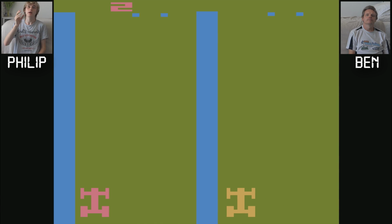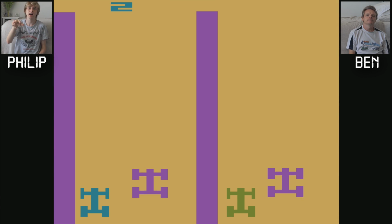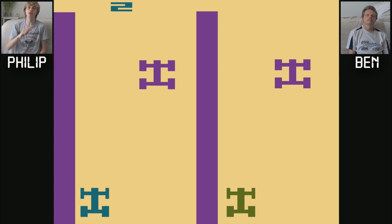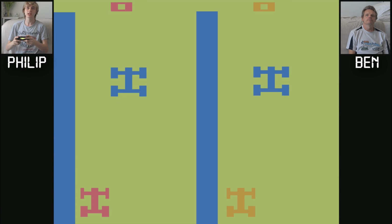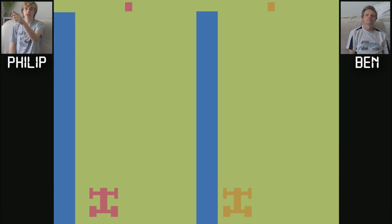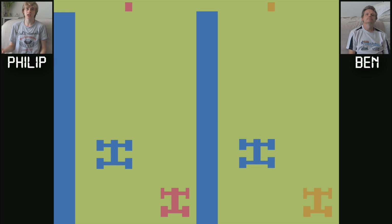It's game 2. Basically, me and Ben are at the bottom of the screen and we've just got to dodge the oncoming cars that are coming down the road. Every time we dodge a car, we get 1 point. The first person to 20 points wins. Here's a little practice run. I'm, as you can see, on the left side of the screen here. Ben is on the right side of the screen. And as you dodge cars, you get a point.